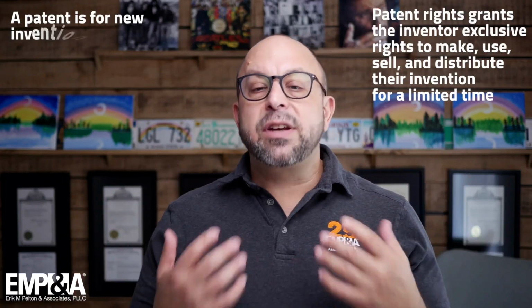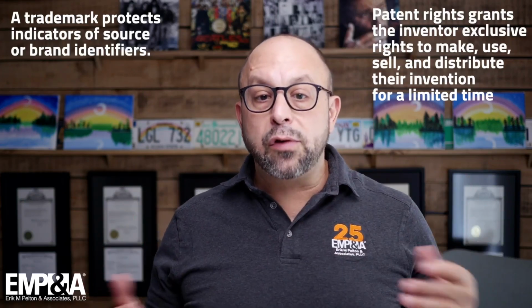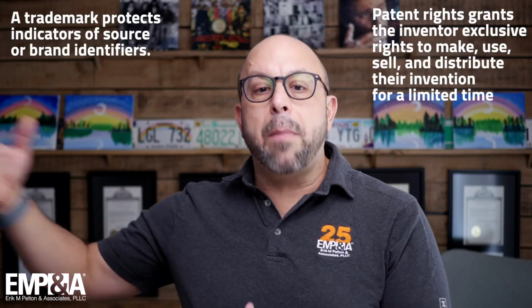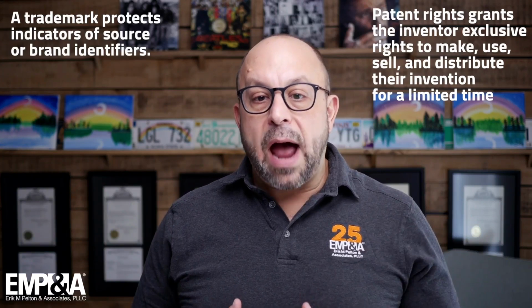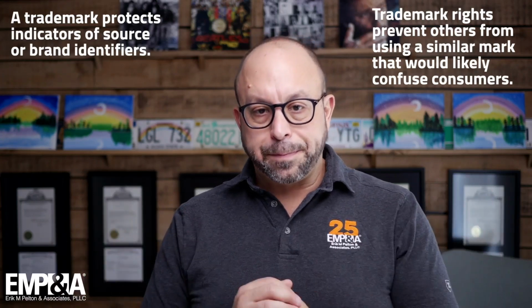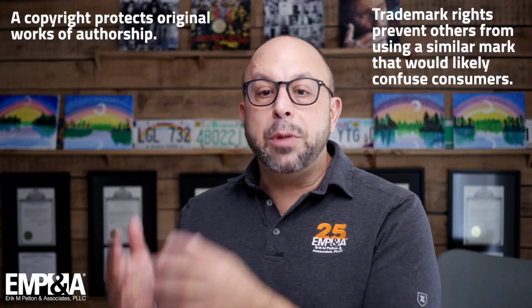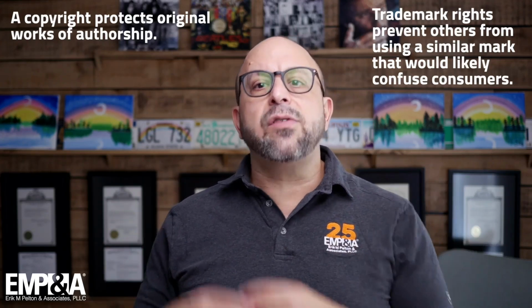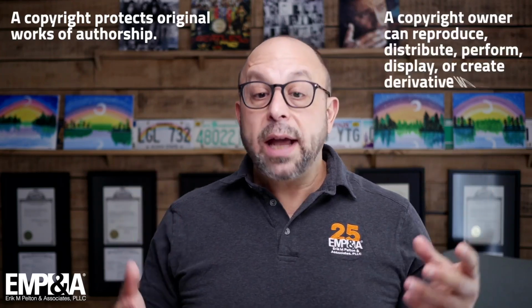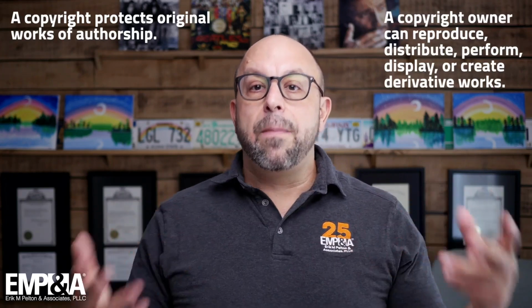In contrast, a trademark protects indicators of source or brand identifiers. It covers words, phrases, symbols, logos, or designs that distinguish one business's products or services in the marketplace from another. The right that a trademark owner has is to prevent others from using a similar mark that would be likely to confuse consumers. A copyright, in contrast, protects original works of authorship. Literature, music, art, film, software, architectural designs are all things that are commonly protected under copyright. A copyright owner has the right to reproduce, distribute, perform, display, or create derivatives of their work.